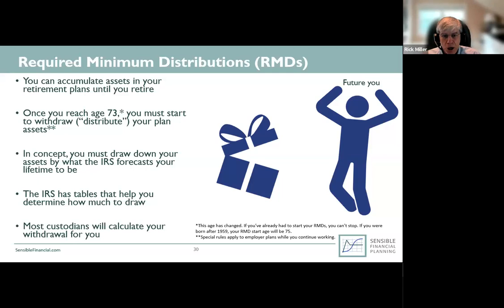If you continue to work, you can continue to contribute. Roth IRAs and Roth plans in general are different. There's no required minimum distribution from Roth assets for the original owner of the plan. But when you're thinking about the required minimum distributions, it's important to draw at least as much as is required, because there are penalties if you draw too little, and those penalties can be significant.